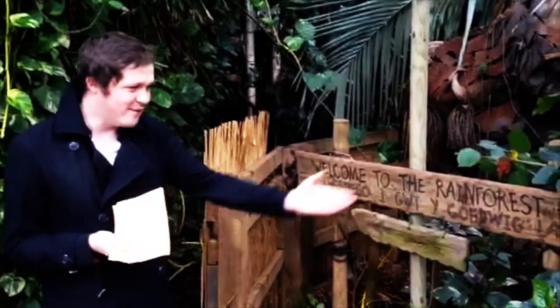Welcome to the Rainforest Hut. Well, I'm just going into the South American hut, which is surrounded by lots of primary resources, which has really engaged me into learning how these people lived, how they survived, how they hunted for their food, what entertainment they had, where they slept. It's surrounded by lots of primary resources which would engage children to further inquiry.